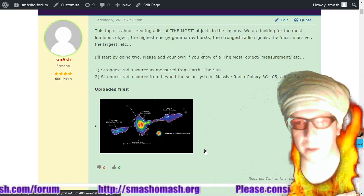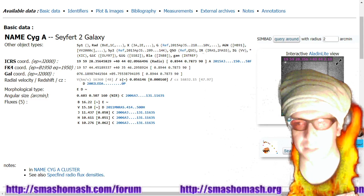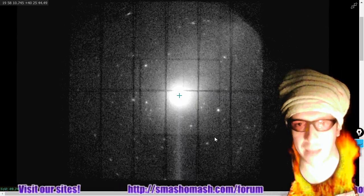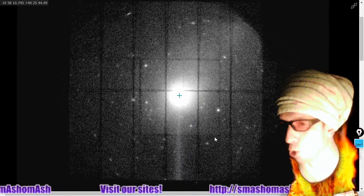And of course, we're talking about radio, so that's a different kind of photons there, folks, but I just wanted to bring that to your attention. Cygnus A, today's featured celestial object in the cosmology segment. Massive radio galaxy with insane poloidal jets.